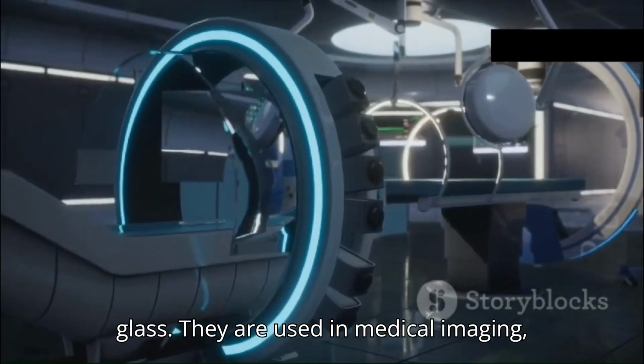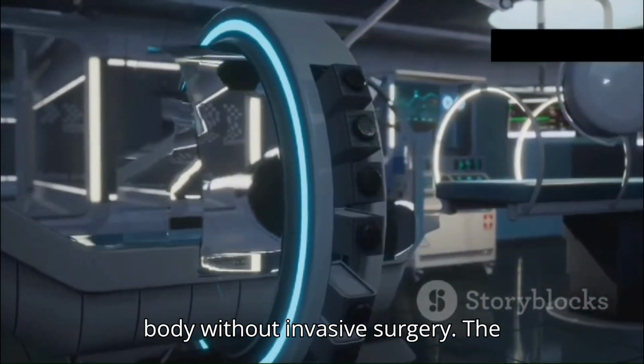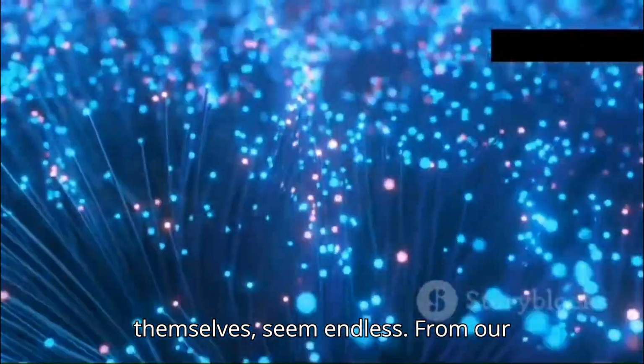They are used in medical imaging, allowing doctors to see inside the human body without invasive surgery. The possibilities, like the strands of glass themselves, seem endless.